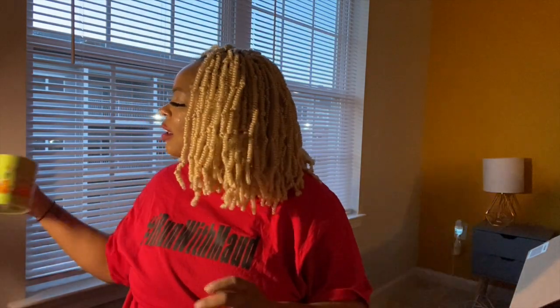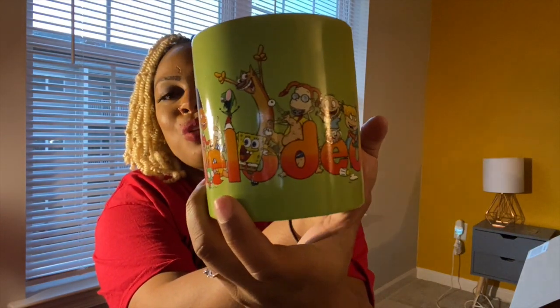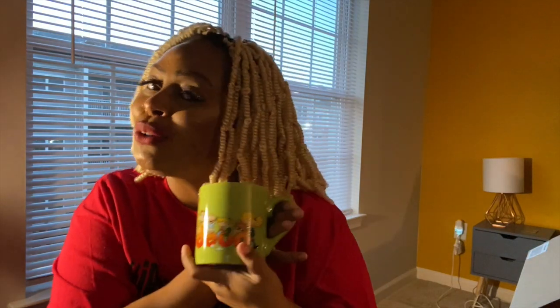This is going to be part of my bedroom art. Next, this is what I got from Gabe's. My fiance and I got this Nickelodeon mug, with the Rugrats, Hey Arnold, the Wild Thornberries. If you grew up in the 90s, then you know about Nickelodeon and the Rugrats.